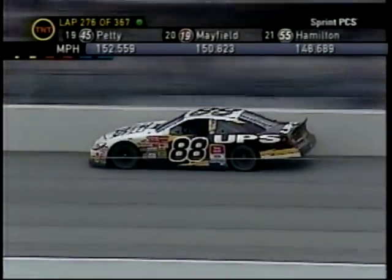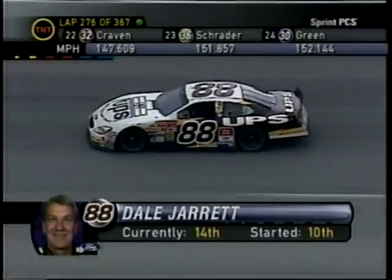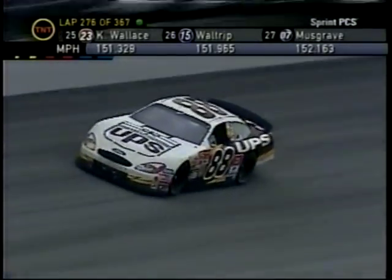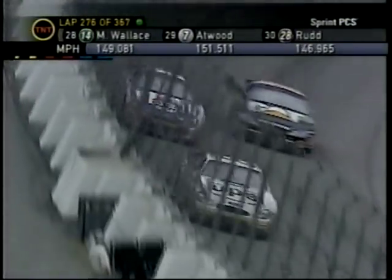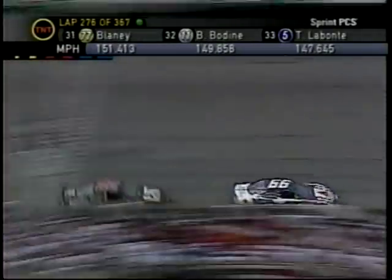And Dale Jarrett running in 14th place now. I mentioned he fell back to 21st on his pit stop. He was 3rd. And had that air gun trouble, and he's trying to dig out of a hole. Got 92 laps left to try and get it done. And there's the brothers Burton. Jeff in the 99 car, Ward in the 22.